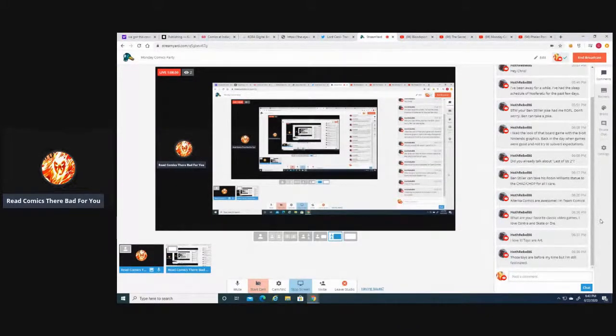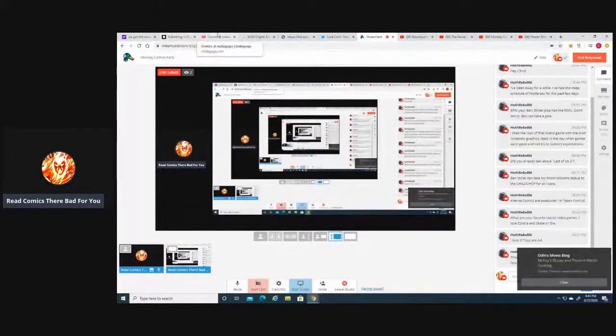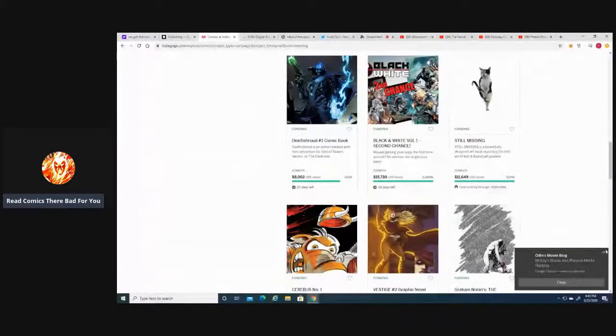Never got to play Metroid though. I love Toys R Art. Those toys are before my time, but I'm still fascinated. I know they still look great, don't they? Hoth Rebel 86. Let's see.